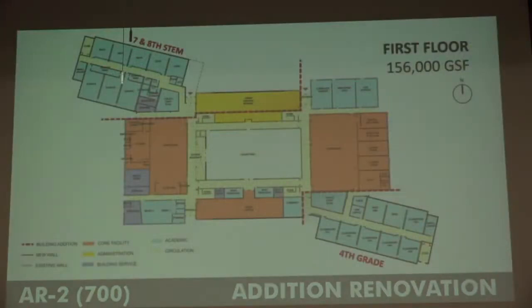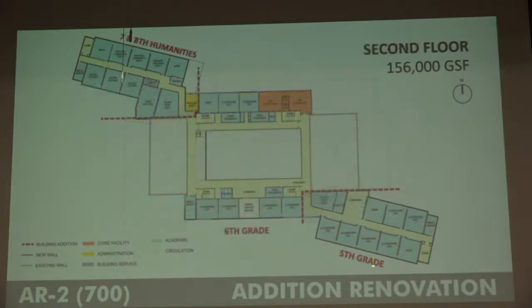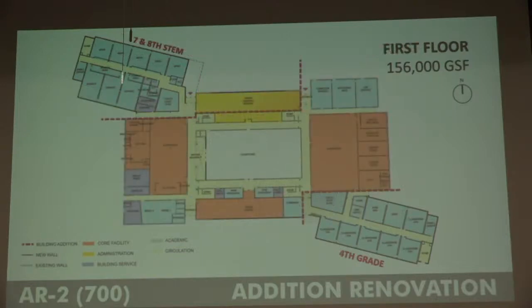Getting into the floor plans, you'll now see closer. You did not see these before. They were very preliminary bubble diagrams. Now we have an actual working floor plan to discuss, to show you. We have the seventh and eighth grade classroom wing on the northwest side. We did that because it's closer to the existing high school. And then the fourth and fifth grade on the southeast corner of the building. Essentially, up on the second floor, we'd have the fifth grade. The sixth grade would be in the center section of the building. And again, seventh and eighth shared spaces on the northwest.